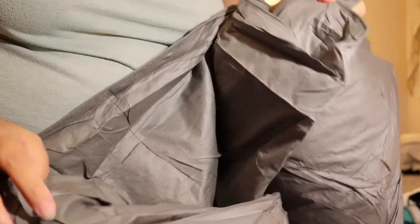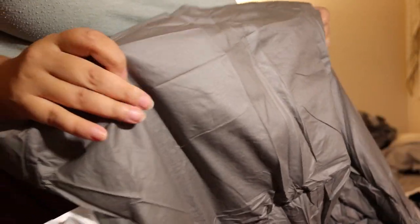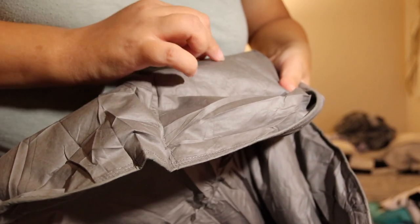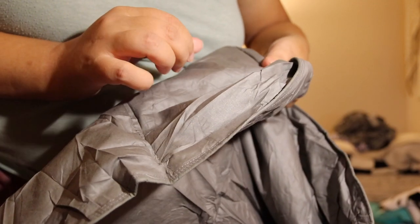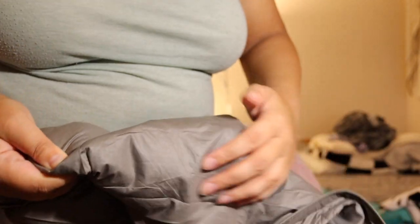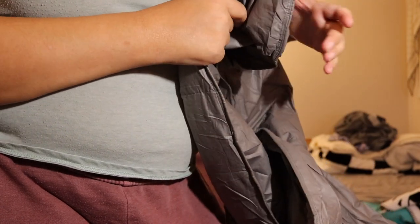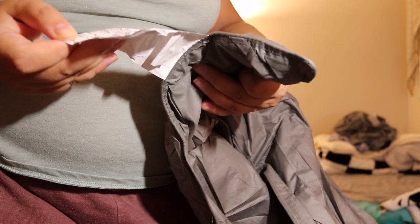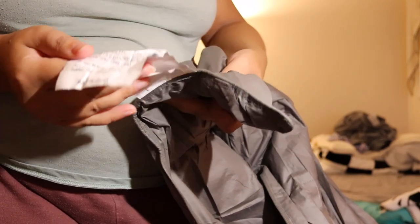I don't know if people do unboxings of this. So look guys, this looks like this. Here it has small feathers. A little bit. Here. Not much, just really tiny. It has 95% feathers and 5% down. Made by this company.